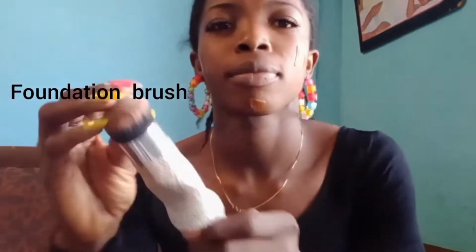Seriously, I'll be applying this with my foundation brush. This foundation is a baby. It's the best that I've used. I've tried so many foundations, if you know what I mean. I'm just trying new things, something that's gonna give me that glow. And yeah, I got this foundation. I really love it. As you can see here, I'm already glowing, I'm already looking fresh, I'm really looking good, I'm really looking sweet, you know what I mean? Okay, yeah.